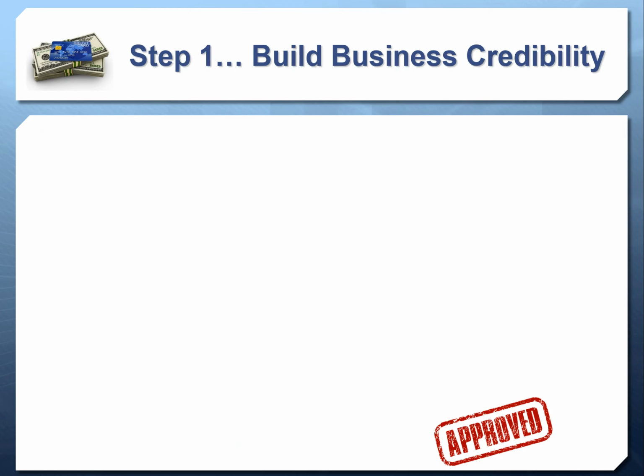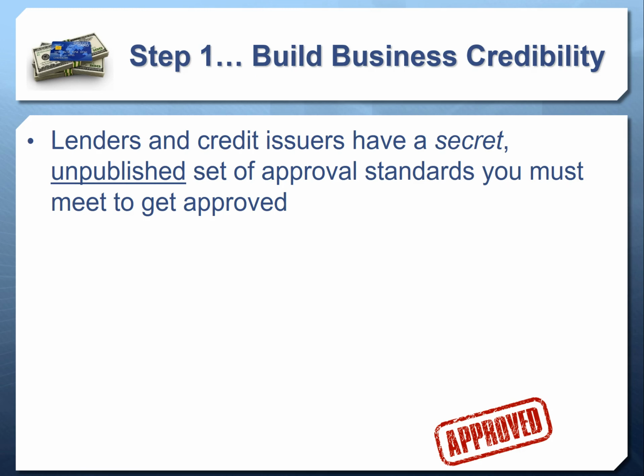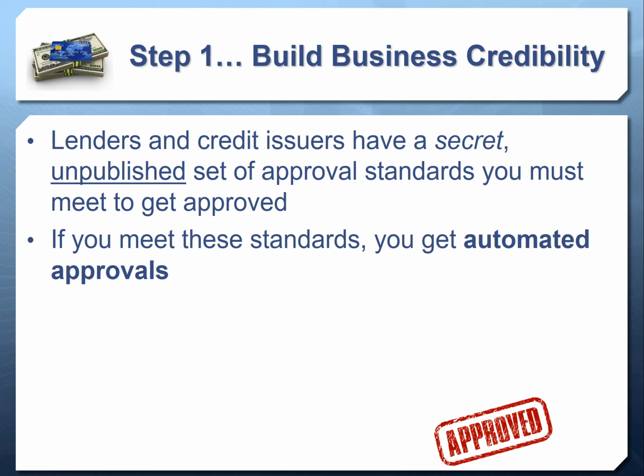So what are the steps to build business credit? Well, we start with step 1. Lenders and credit issuers have a secret unpublished set of standards that you must meet to actually get approved when you apply. If you meet these standards, you often get automated approvals, and you've probably seen this before, where you go apply for a credit card and you get an instant decision. Well, there's not a person that's obviously making that decision. It's computers making the decision, and the computer's making a decision to give you approval because you actually meet this set of standards that they have.